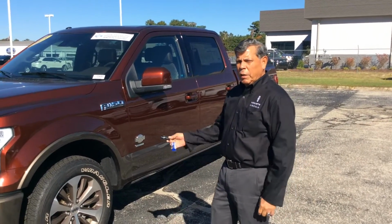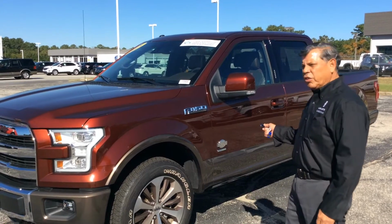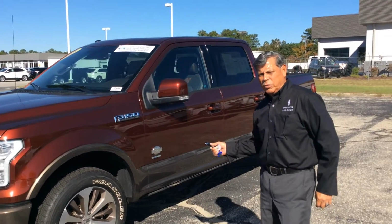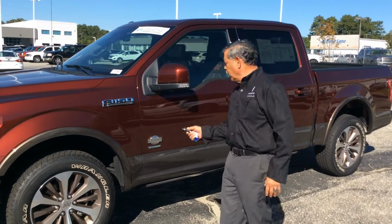Let me show you a little bit about this F-150 with stock number F2468A. It's a King Ranch. It's a 2015 King Ranch. It's got 11,000 miles. Of course, the cost is $51,000 because it's fully loaded.